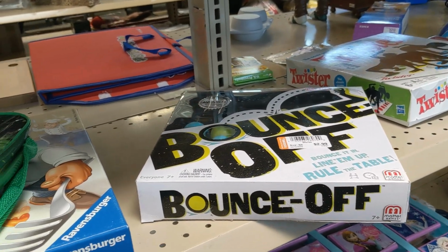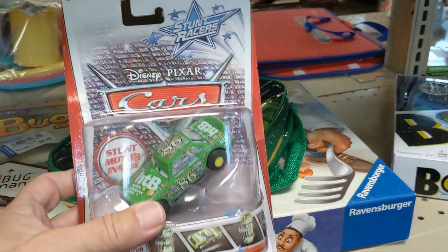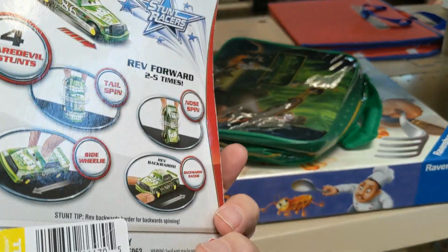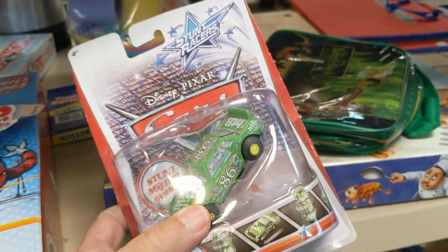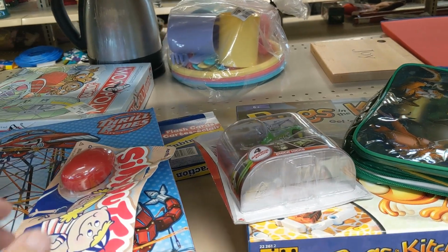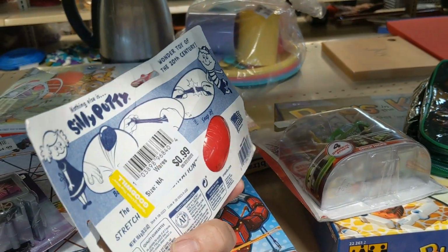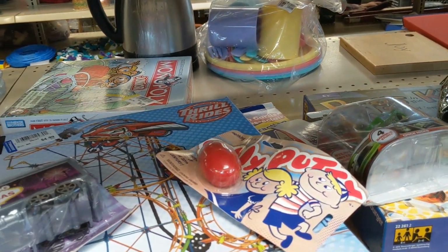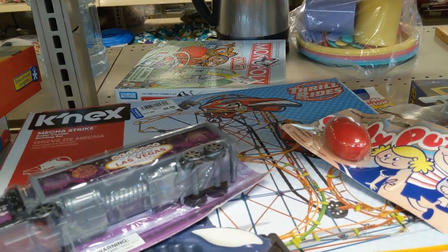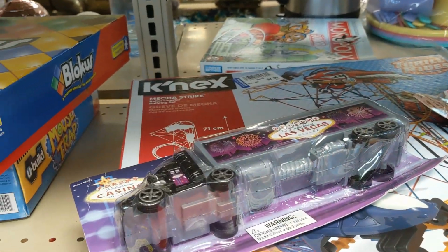The first aisle you run into at this store is their toy aisle. The first thing I saw was this Disney Pixar Cars. It was $3.99. They were only going for $10, so I just put that back. Then I saw Silly Putty. Boy, I remember playing with that when I was young. And even at 99 cents, I couldn't make any money, so I had to pass on it. This truck was just a cheap toy. I left that.